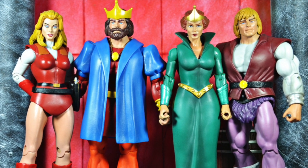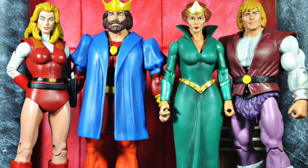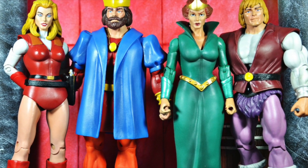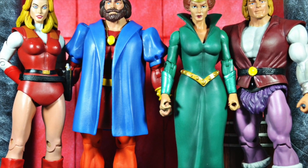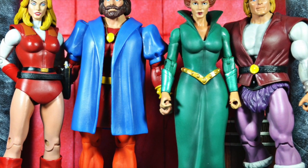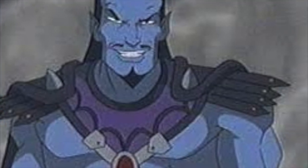We did get to a more royal throne room version of Randor based on his Filmation look once we got rights to do the Filmation figures, I want to say it was 2012, 2013, that kind of opened up. And that was great because it made the ability to make a lot more figures.